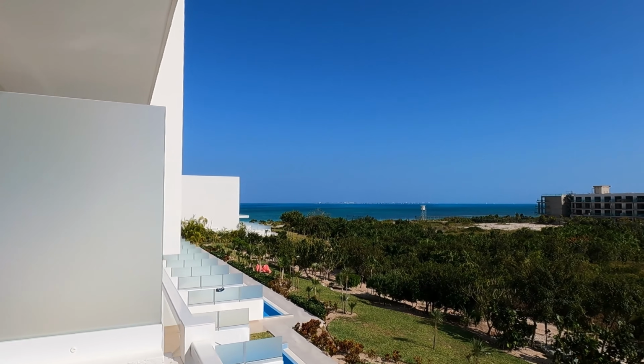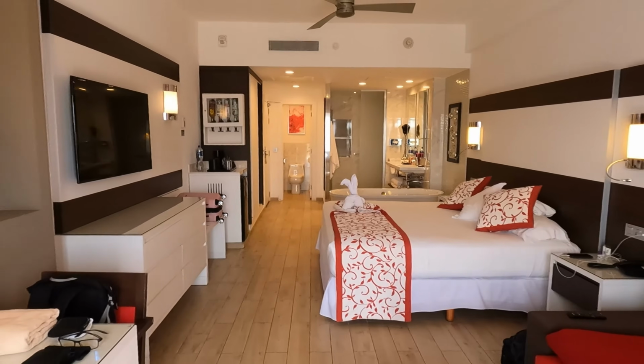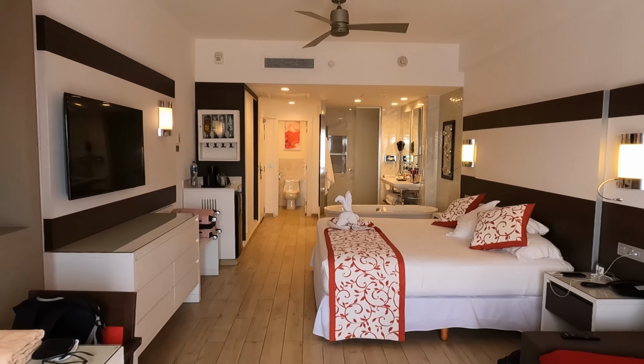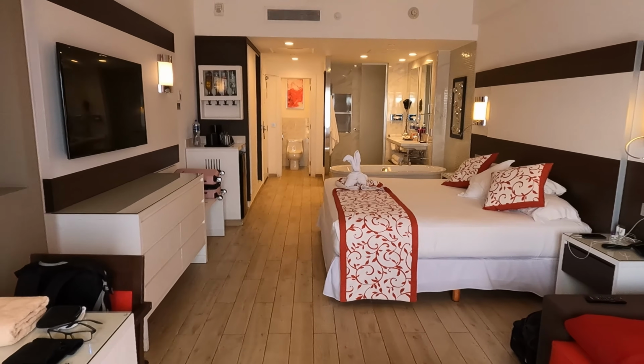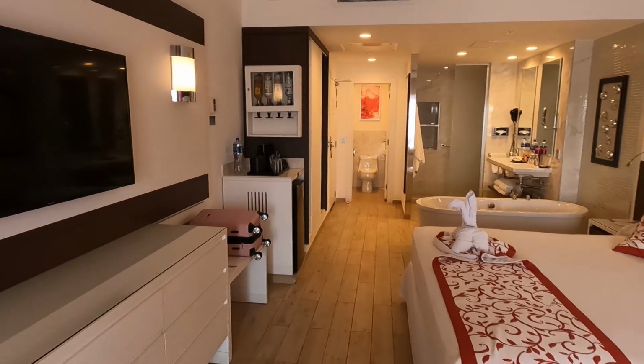That all being said, the balcony has 2 chairs, a drying rack, and you can see the pool suites located on the lower floor, which is at the same level as the pool and the beach.